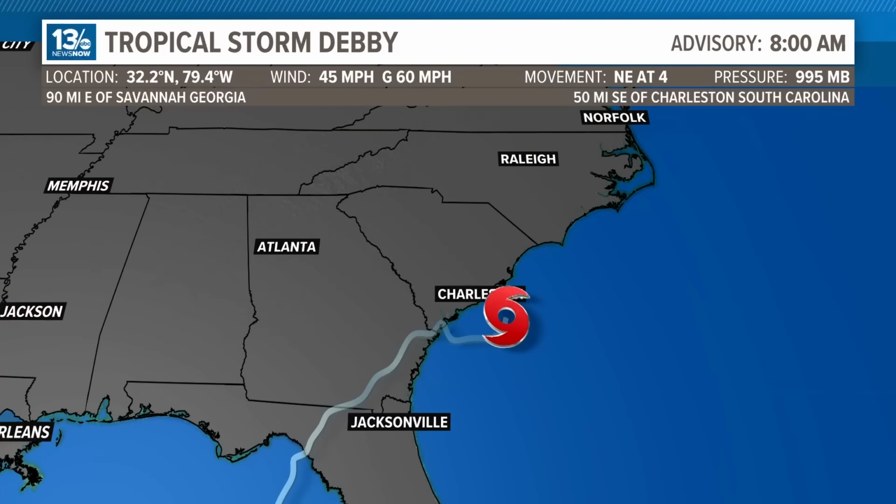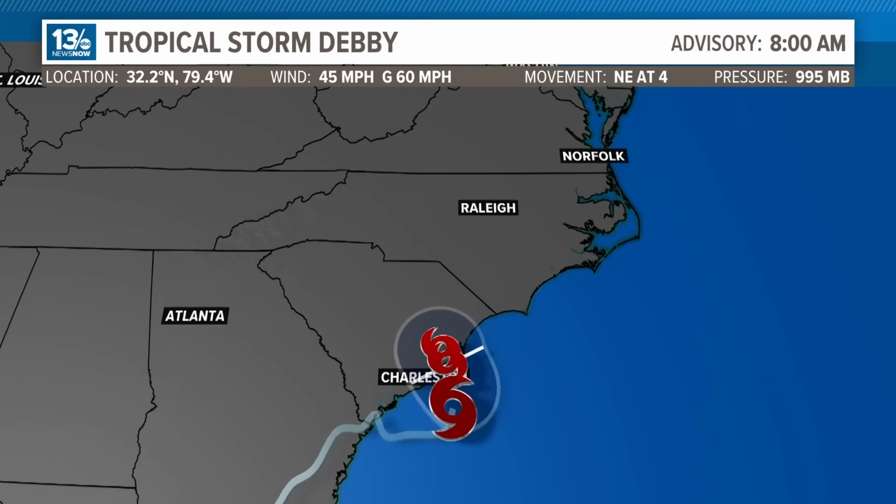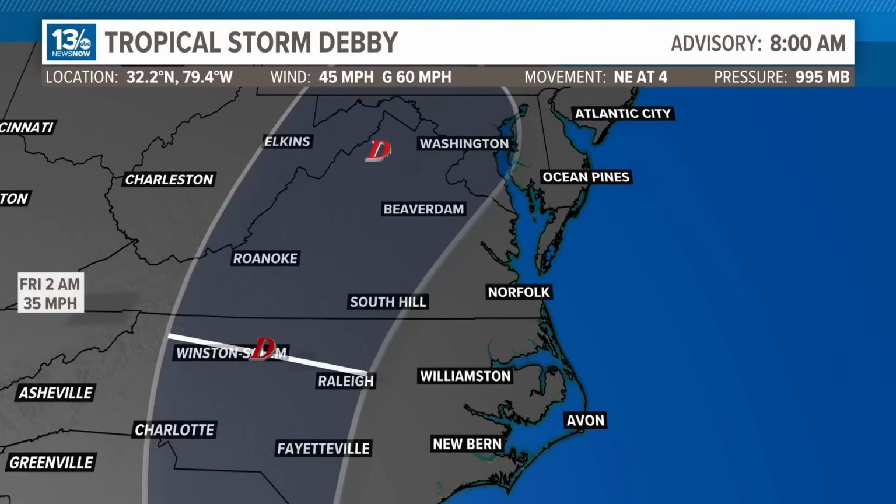Thank you very much. We are talking Debby right now, a tropical storm, sustained winds of 45 miles an hour, but gusts up to 60 miles per hour. This is going to track through South Carolina and make a second landfall. After that, tracking through North Carolina into Virginia. Once it passes us, it will be much weaker, a tropical depression with sustained winds up to 35 miles per hour. But this puts us on the right side of the storm.